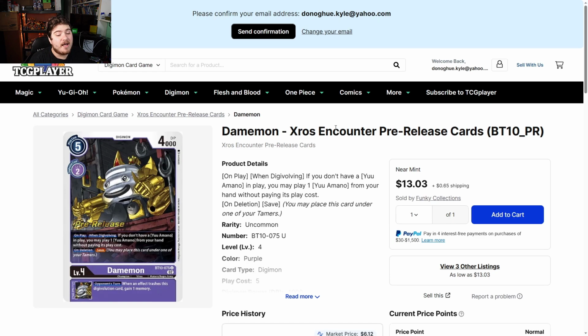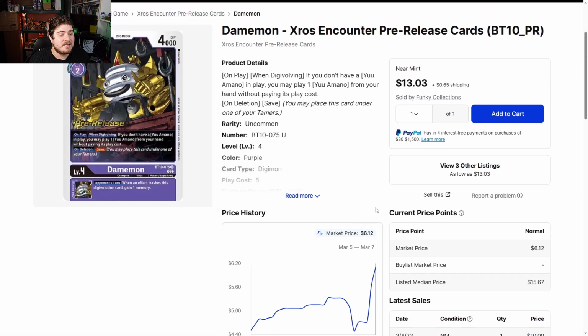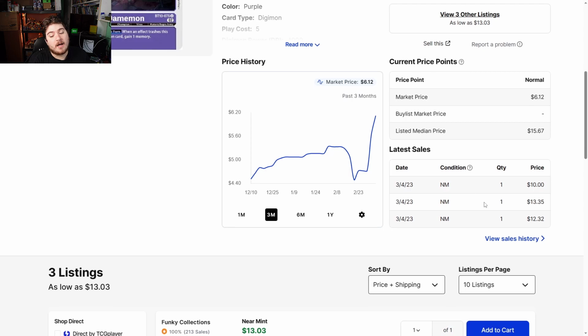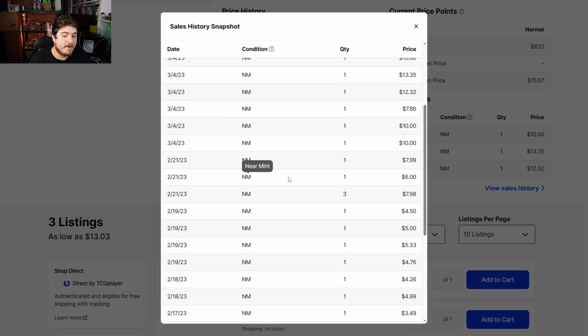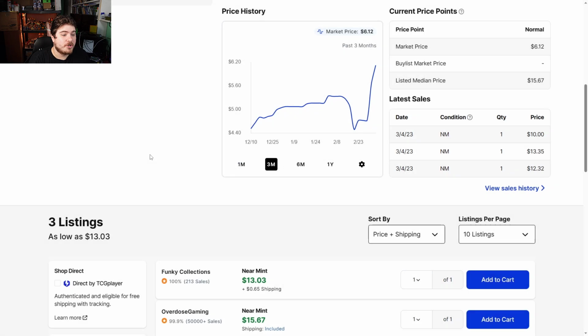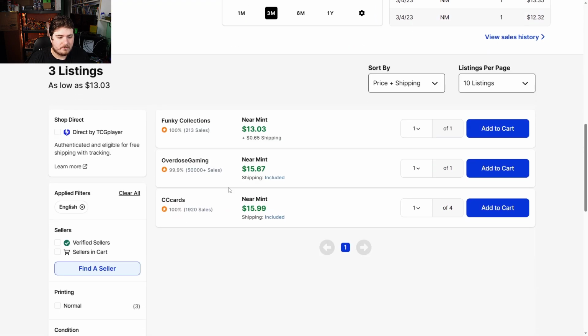Then we have Daemon from Cross Encounters pre-release. This card is shooting up. Bagra Army is a solid contender for your purple cups. Outside of that, I don't really think investing crazily into it unless you're a big Bagra fan. If you're only going to be playing it for the purple cup, just pick up the low rarity. Do not pick up max rarity on this. But yeah, kind of bought out. Crazy.